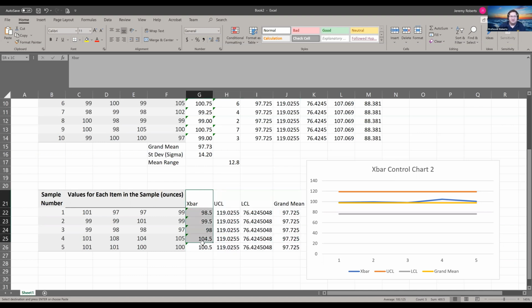But if I wanted to select X bar and lower control limit at the same time, you would have to select one, then hold down the control button and select the next one. Because you can't select one and then the other without holding down the control button. It just won't let you select 2 ranges at the same time, where the control button will let you do that. It might be the command button on Macs? I don't know. Yeah, it is command.